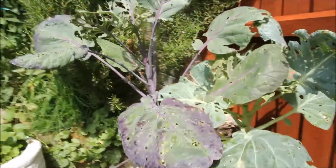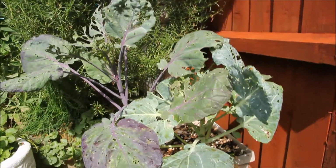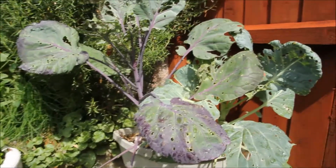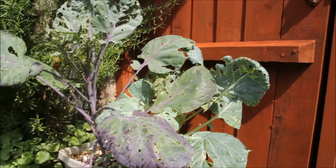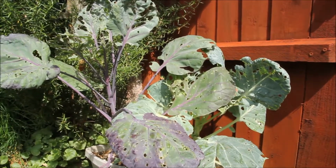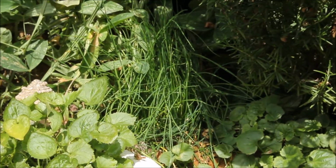Finally, I've got my sprouts here, which have just been decimated by caterpillars. Even though I pick caterpillars off there every day and I scrape the eggs off whenever I see them, I just don't know where they come from. But then the same thing happened last year and I still managed to get a few sprouts off of them come December, so I'm not too worried at the minute. And I've got just some chives and things growing in there as well.